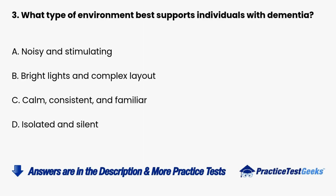3. What type of environment best supports individuals with dementia? A. Noisy and stimulating. B. Bright lights and complex layout. C. Calm, consistent, and familiar. D. Isolated and silent.